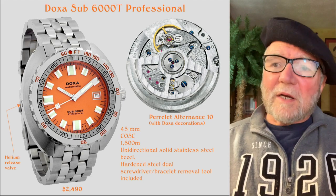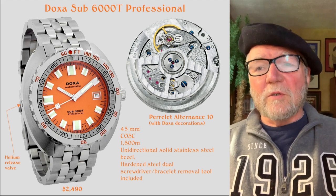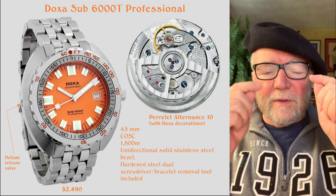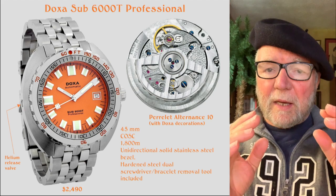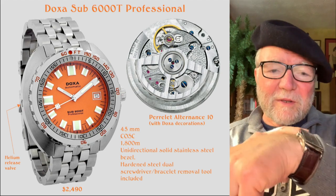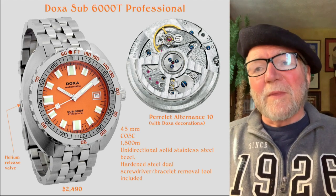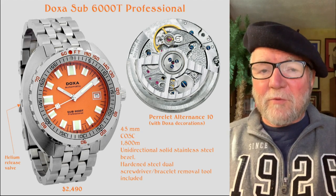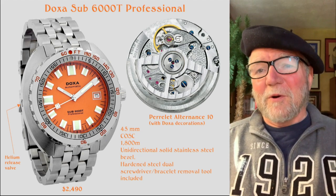It's got a unidirectional solid stainless steel bezel like the other two. It's got the hardened steel dual screwdriver bracelet removal tool, which I thought was sort of interesting. The bracelets are held on with screws on the end rather than spring bars. And I think that's a good idea. I really do. You don't want the band falling off. By the way, I have on my H. Moser Henry double hairspring. So anyway, that was one thing I thought was interesting about it. Believe me, though, I have two watches with the screws in there. I love the watches. I don't like the screw part of it, though.